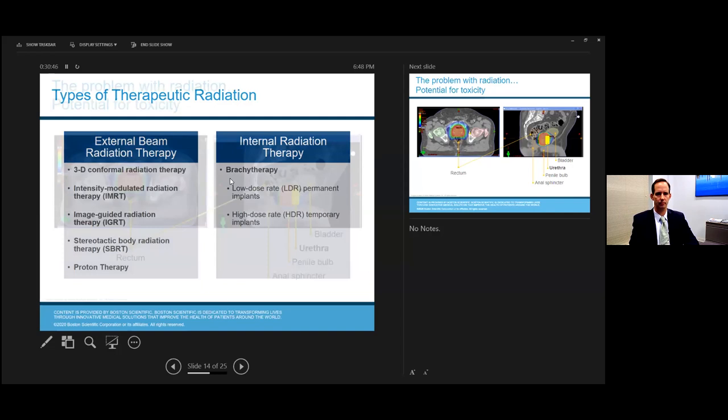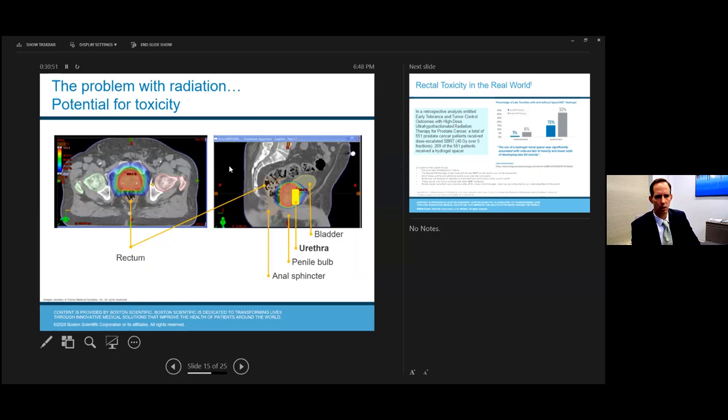The problem with radiation, and this goes both for external beam radiation and internal radiation or brachytherapy, is that these organs are nearby. You can see this starting with this blue cloud and then going to green, yellow, orange, red. These are dose gradients. The blue is a lower dose and then higher dose and then higher dose. Right here, the yellow outline is the rectum. Right here in the red is the prostate.